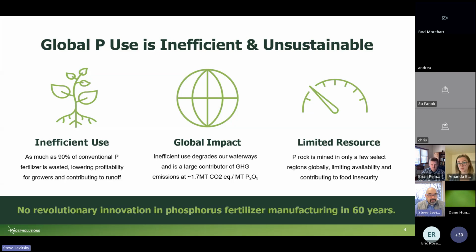On the global impact side, as I mentioned, it's inefficient, but you also have the loss of that phosphorus to the waterways. So USGS has the SPARROW model. You take an average of chemical phosphorus fertilizer loss across the United States, and it's about 6% of P applied is lost to the water resource. So you have a farmer paying to put the phosphorus into his or her bank, and hope that it gets to the plant at some point over the life within their soil profile. And actually, every year they're getting a 6% loss of that phosphorus.